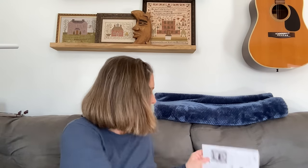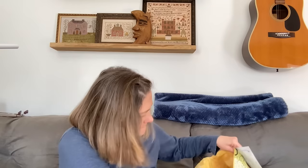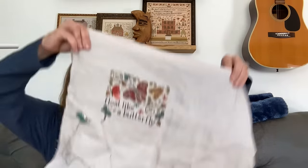And I think I'm stitching this on an R&R. Do I have it written down? I think it's Weathered Shingle. Here it is. It's 40 count Weathered Shingle by R&R. I need to write that down somewhere. And I have a thread hanging, but it will be fine.